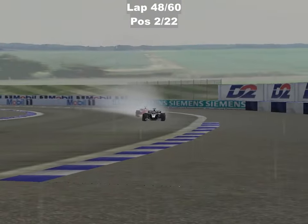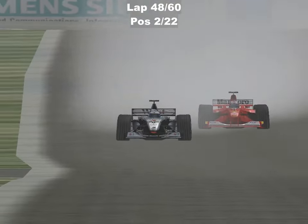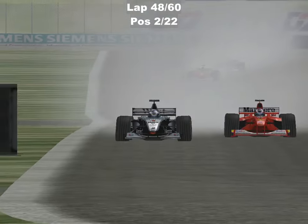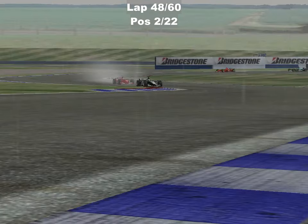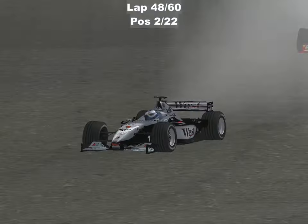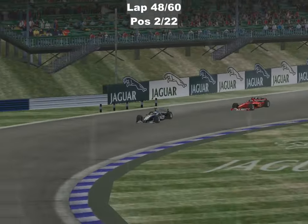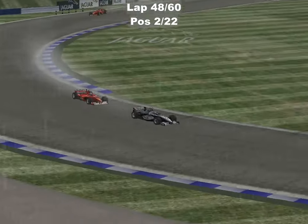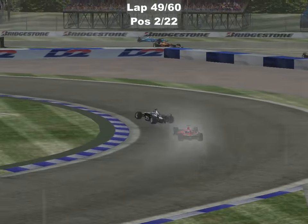I think back there is Michael Schumacher. Yeah, that was Michael Schumacher, I'm pretty sure. It's very hard to mistake that red car. But I saw a green car there. I'm not sure if that was actually Mendoza or Eddie Irvine. The camera is not close enough to be able to see. I'm pretty sure that's Irvine, but yeah, not positive. Häkkinen has just held up Barrichello for the entirety of this lap.